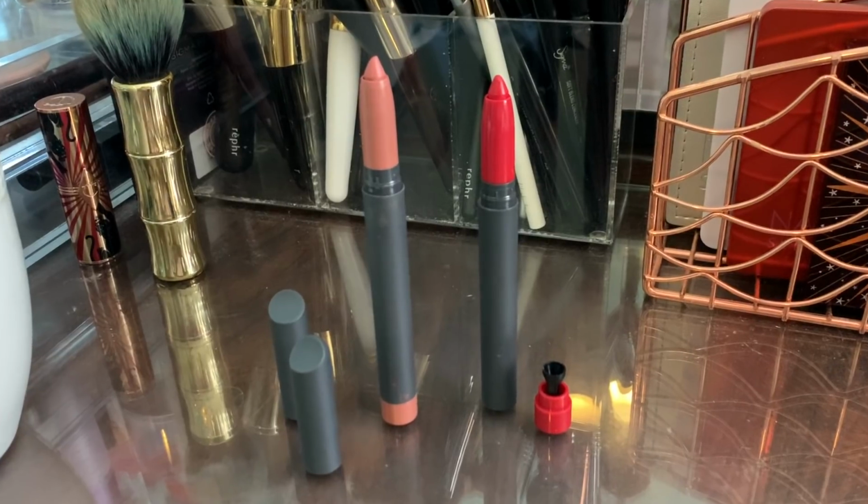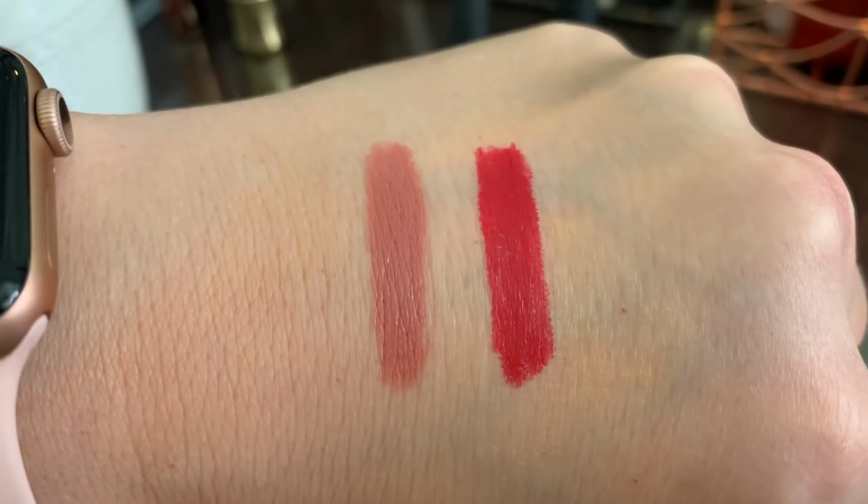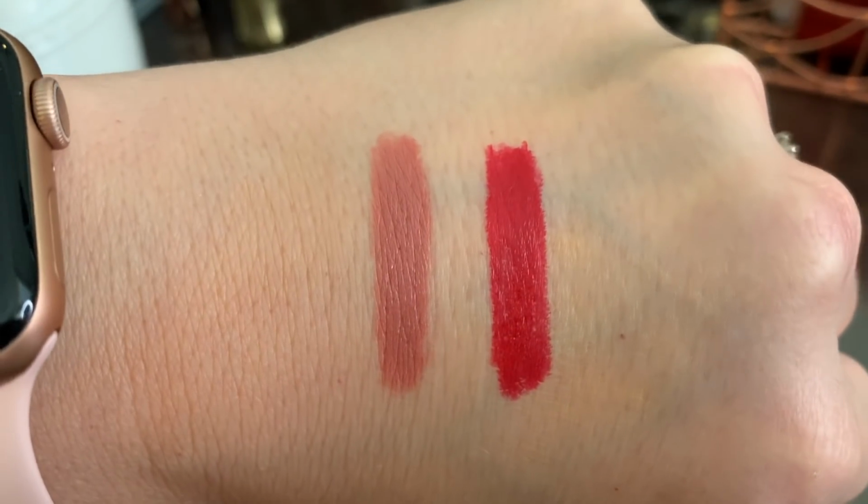So much so that I decided to pick up a red shade because when I wear red, I want them to stay and wear a certain way, and I don't want them to bleed. I don't know. I just felt like it was worth having a red. I'll put the specific shade of this red down below, but yeah, I really love these. I think they're completely worth the money. If you want something long wearing, but you don't like drying liquid lipsticks, you may want to check these out.